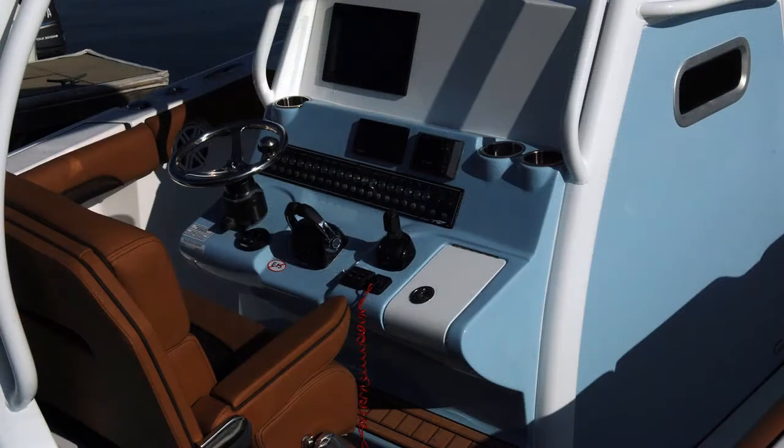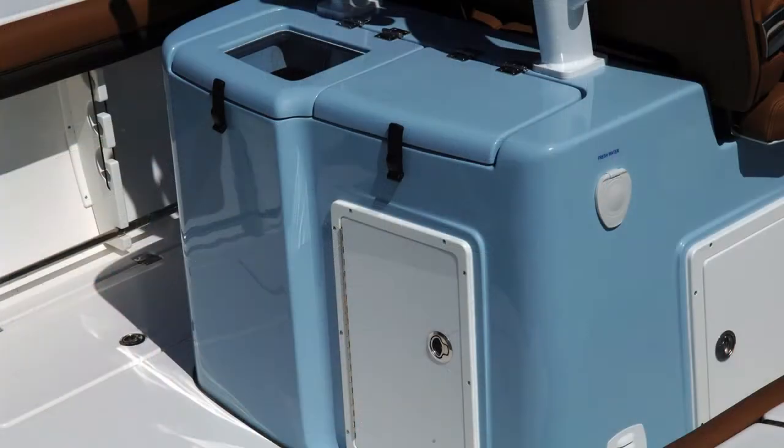The console design of the 320cc provides massive room for your electronics of choice, plus large comfortable seating for the captain and first mate. A true angler's boat, the 320cc Adventure by Tidewater Boats provides a large working fishing station. Included is a live well, a sink, and plenty of storage for all of your tackle and gear.